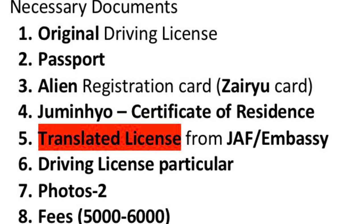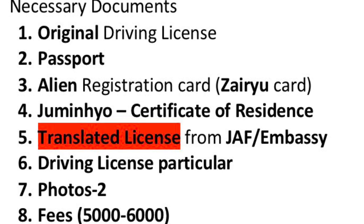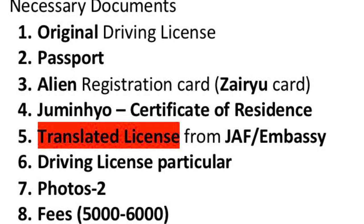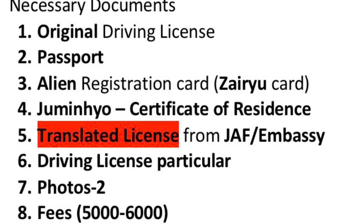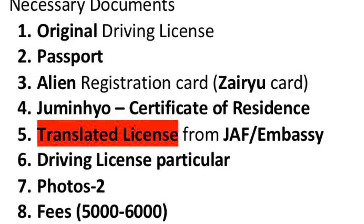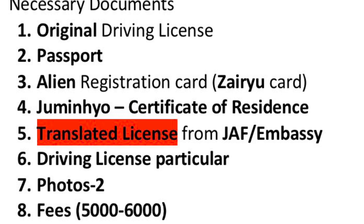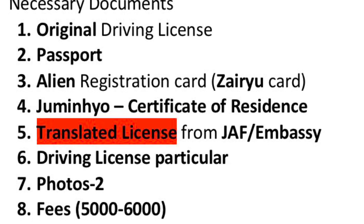These are the required documents: original driving license issued from your home country, then passport, then Zairyu card, also known as alien card, Juminhyo certificate of residence from the ward office, and a translated driving license from JAF or the concerned embassy the license holder belongs to. Then the driving license particulars. Some testing centers will ask for this. We need to get it from our own home country.